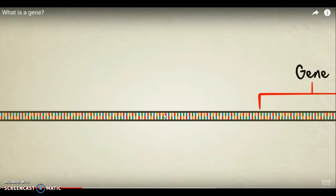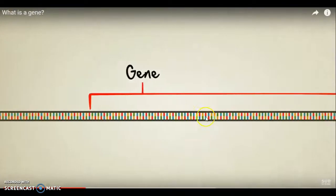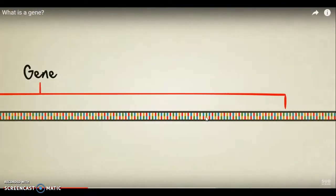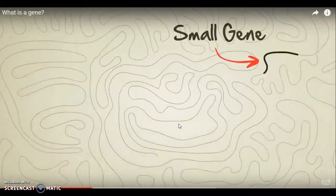So let's do a real quick review on what DNA makes, which is proteins. Proteins that do work for our body. They keep us healthy. And everybody looks different. Everybody has different levels of health. And part of it is because we all have different codes for our proteins. Let's look at this for a minute. So we have a section of DNA we call a gene, right? And this section of gene is going to make a specific protein.